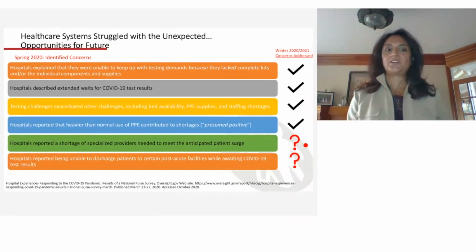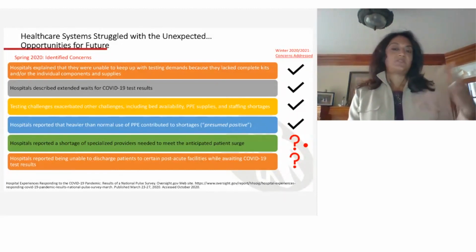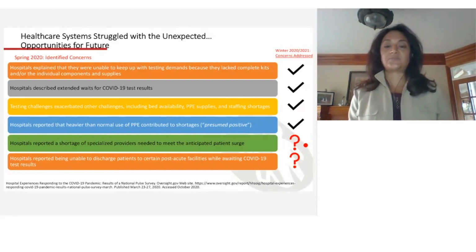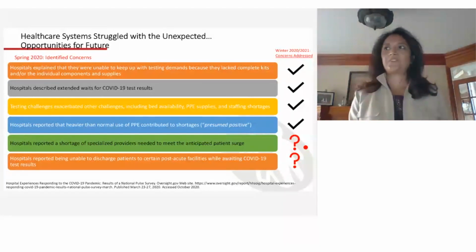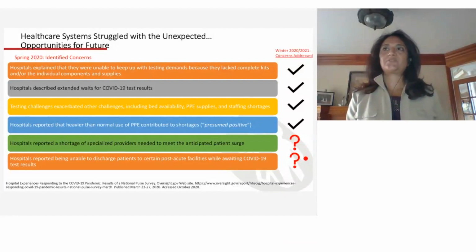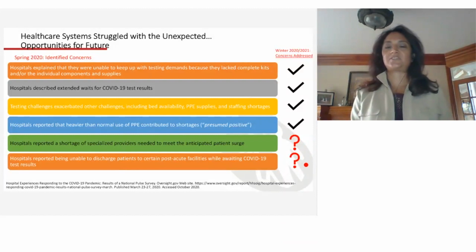Before, in the spring, many of our providers, physicians, nurses, all these healthcare providers were getting COVID, and they themselves were then being removed, obviously, from the workforce. So we had a big challenge for workforce. And then the hospitals reported being unable to discharge patients to certain post-acute facilities while awaiting COVID-19 testing.